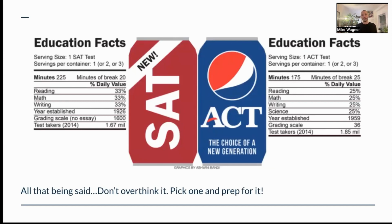In terms of which test is accepted, there's no difference in universities between the SAT and the ACT. They treat them the same. They accept them the same. There's no bias. In general, the coasts take the SAT because they have headquarters on the coasts. The ACT comes from Iowa, so the Midwest is its main geographic hub, and it has kind of spread out its reach in that way.